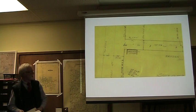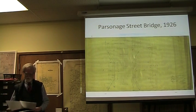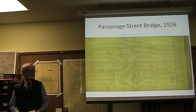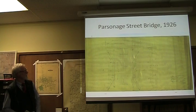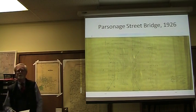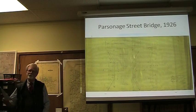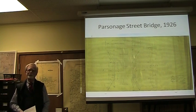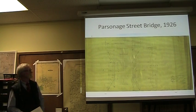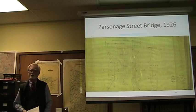So let's take a look at another project that he would have had as a municipal engineer, namely designing the abutments for the Parsonage Street Bridge. And there was some work done on that recently, but not on the abutments. It was on the pipe that ran underneath. The abutments are still fine, although they did do some widening at one point to put in sidewalks.